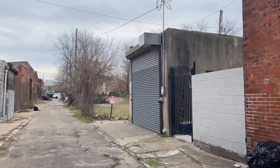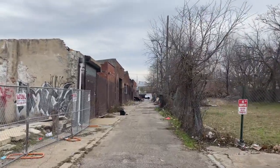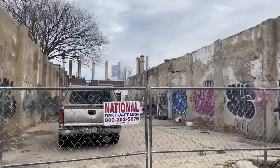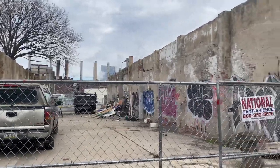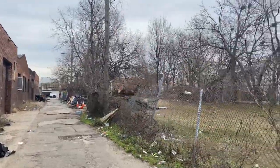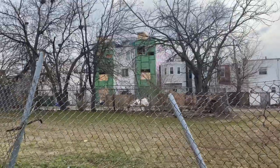And then on the left, when we make a left at the corner, we should be able to see the industrial complex that I was talking about, because you could kind of see it from here. Look at it. You see it? That's the industrial complex. When you see that, that's how you know you're in Grays Ferry. Got a lot of graffiti here too. But check out those new houses they're making right there. They're working right now as we speak.